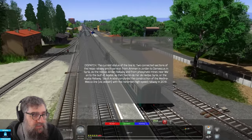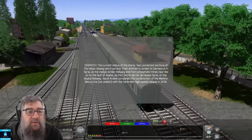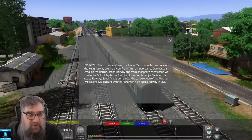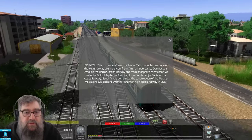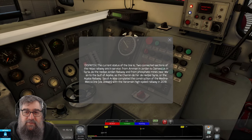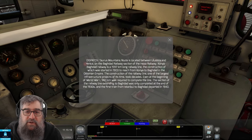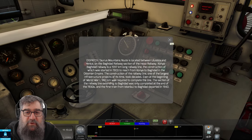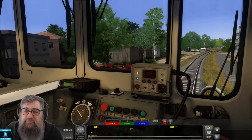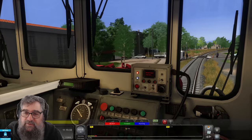Hello, CCT Mitch. Yeah, feel free to come out and track patrol. It's good fun. Glad I didn't speed up too much. Although I'm clearly going too fast. Better do something about that, don't I? Off goes the town. The Taurus Mountains route is located between Ulukışla and Yenice. I'm still speeding, I'm being naughty.